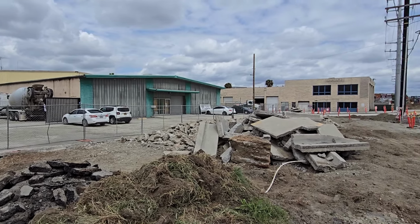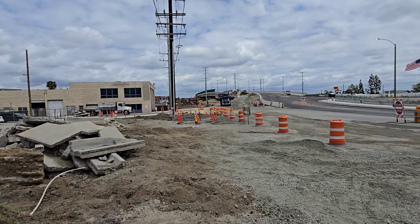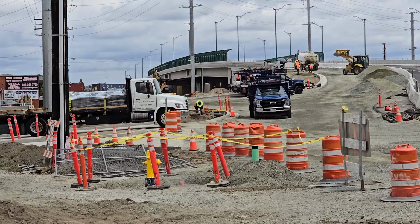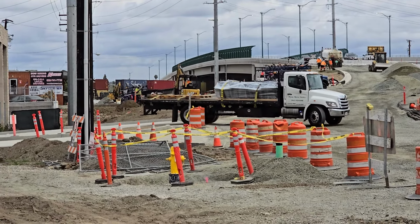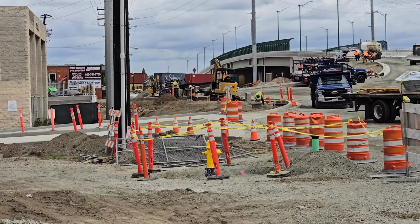It's called Mars, M-A-R-S. So yeah, like I said, when you're coming from South Marquardt and you want to access Rosecrans, you'll spill out right here and vice versa. And there'll be a traffic signal right here.